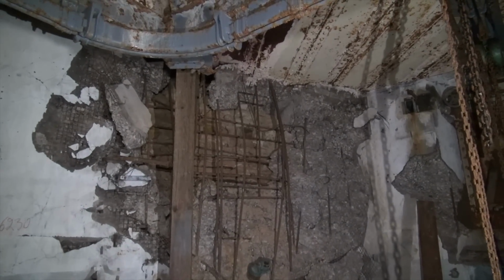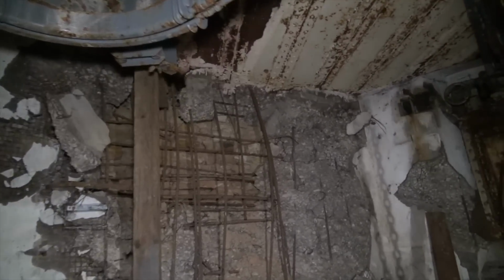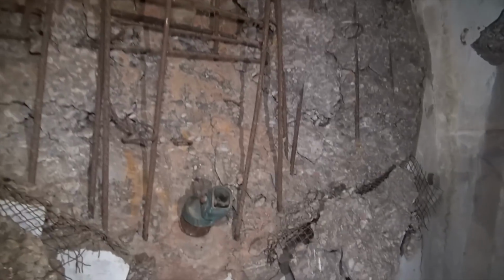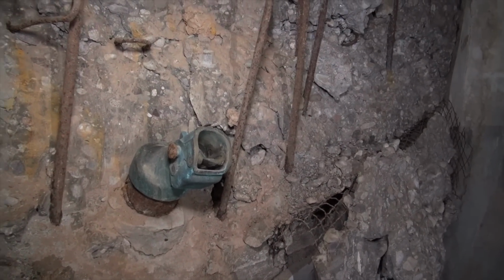Were the Americans shooting point blank, or...? I don't know. Eventually, if you hit a wall enough times, yes, you'll get through. And I love the fact that the grenade launcher actually survived. Ish.